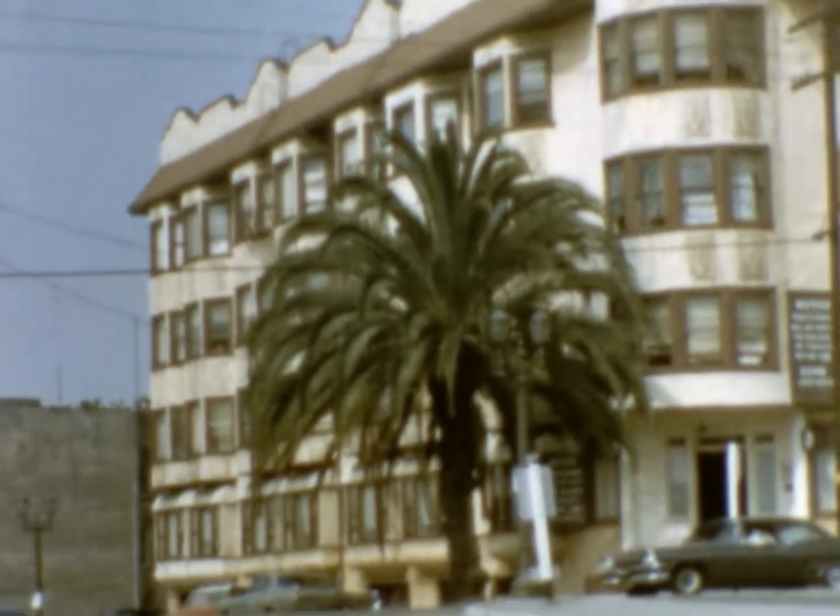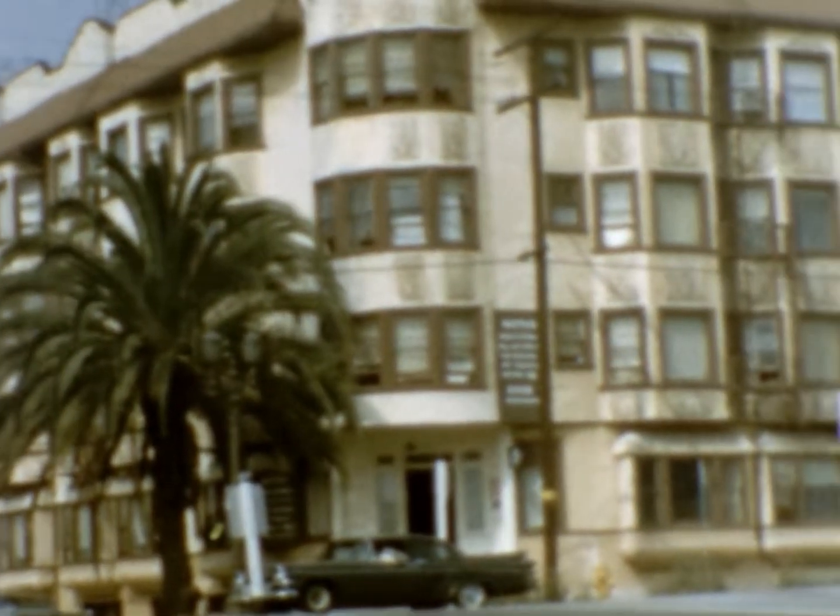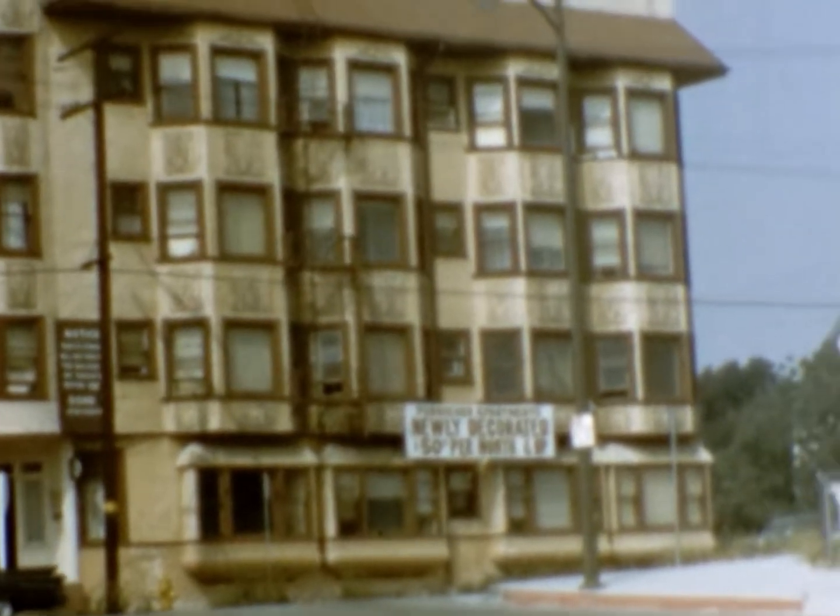While researching this project, I found another film with this apartment building in it, but the sign was not there. The sign reads something apartments, newly decorated, $50 per month and up.